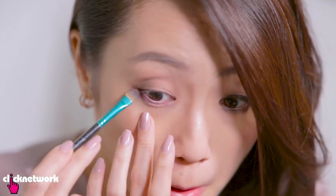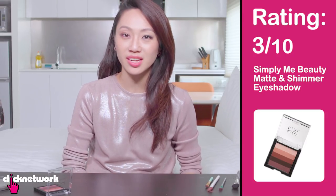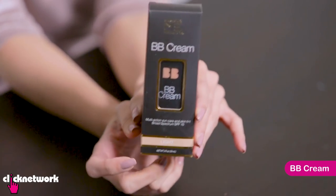I've tried the eyeshadow with a bunch of different brushes, but the shimmer's just not very pigmented. The color payoff is not very happening. Even for the price point, I don't really think it's worth it, actually. So I would give this a 3 out of 10. Yeah, that's all.